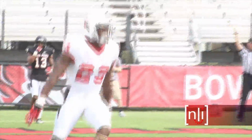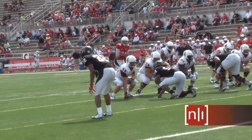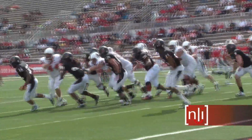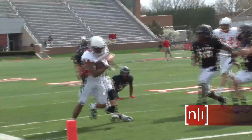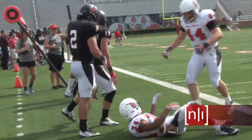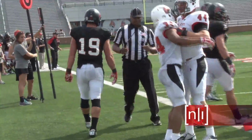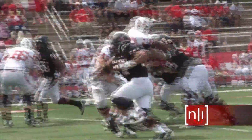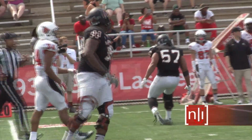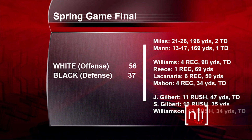Now the running game was a tough battle for 2015 as well. Teddy Williamson made some noise with that touchdown right there. Another ball carrier fighting for the top spot, James Gilbert. Here on this play, going to turn the corner on the near sideline, dive and touch the pylon for the score. And on the defensive end, Josh Posley, the transfer from Cincinnati, had 3 sacks on the day, including one right here. But in the end, the offense going to prevail 56-37, the final score.